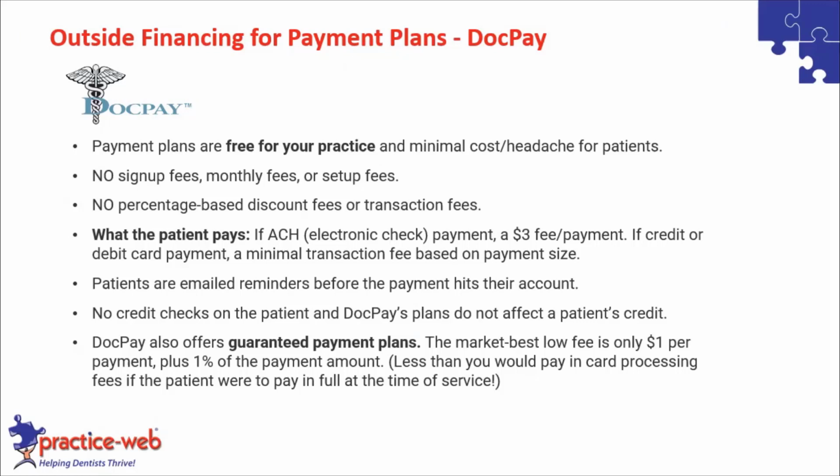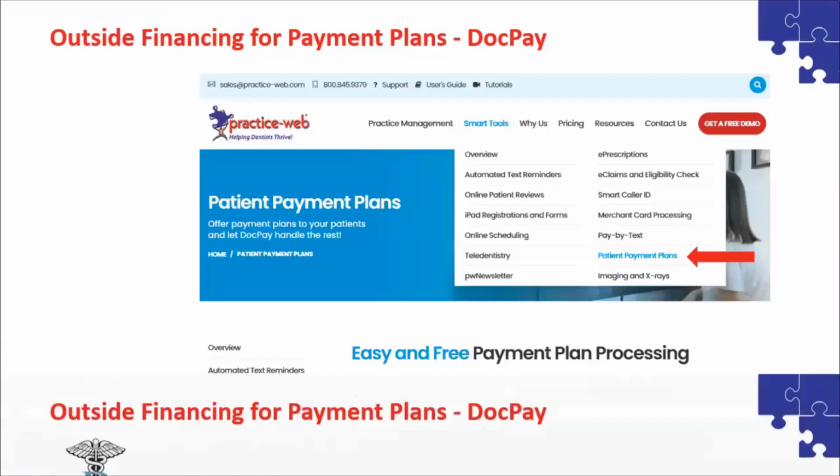So if you look at all these numbers, it's less than you would pay in card processing fees if the patient was going to, let's say, even pay in full at the time of service. So it's a very good deal. Long story short, if you compare to other outside financing options out there, they generally charge 10 to 15% of the payment amount. So this is 1%, very minimal. So DocPay is a really great option for outside financing.